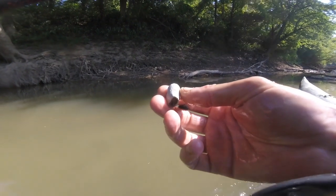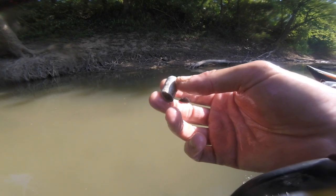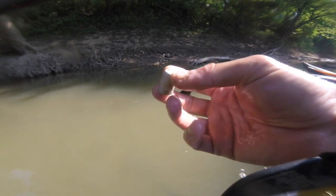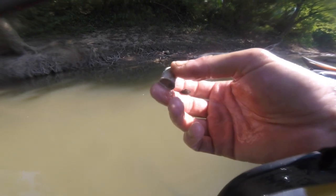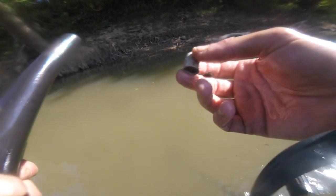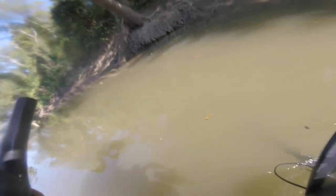Nice in the field. I'm working under extreme handicaps. My headphones quit working. Forgot my metal detector, using my backup. But we're still getting by. Pretty pitiful, but I'm finding relics. I think there's another bullet right here next to this one. So, let's see.